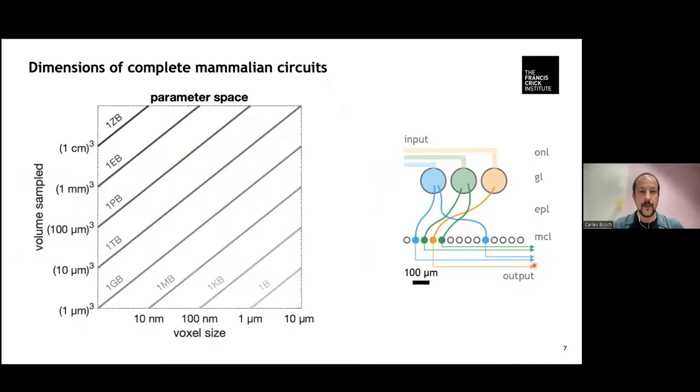Now, we can study this circuit in many ways, but the moment we want to image it, we would like to do two main things, right? We would like to understand how different neurons get tuned to different stimuli, and then understand as well how those neurons are wired together.